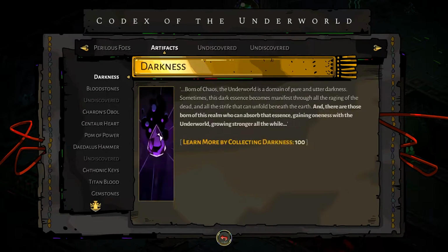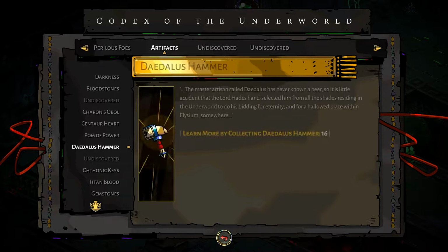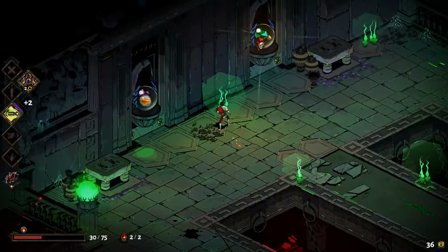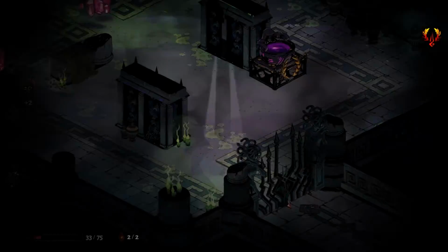Yep, so here in the Codex of the Underworld, we have all the information about all the little things we get, and we just learn more by collecting more of them. A fantastic little system. It's awesome. I love it.